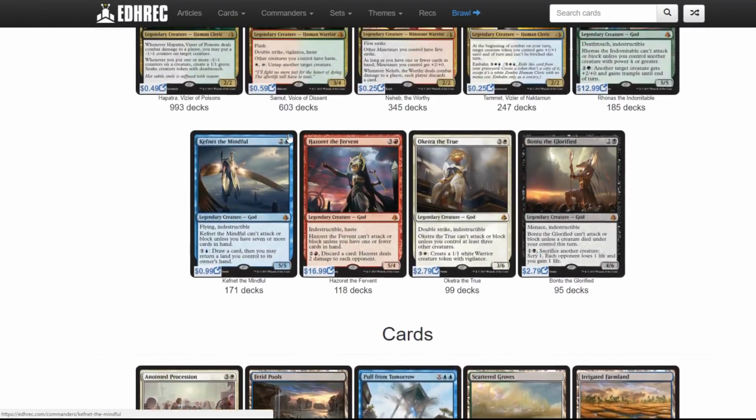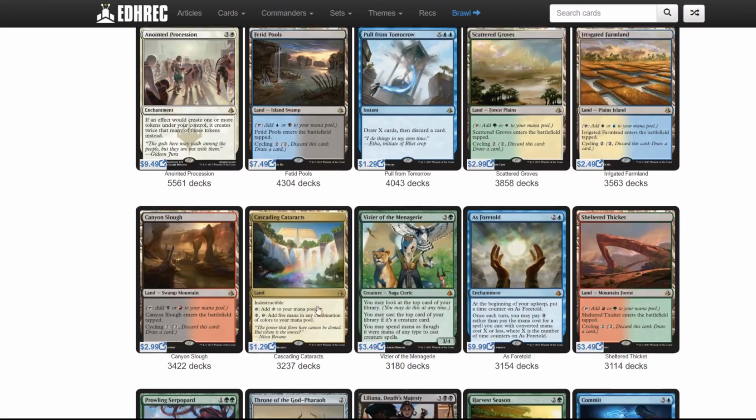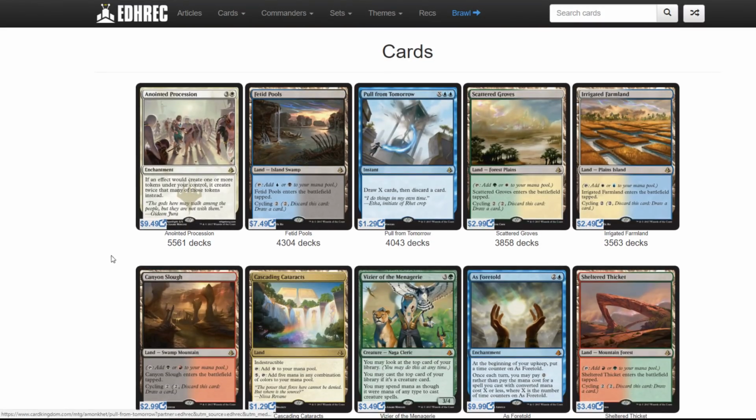All right, not too much beyond that with Amonkhet. It's worthwhile to keep your eyes on these numbers. If anything changes quickly, like even the orders are good to keep track of, because if one leapfrogs another, something's going on.